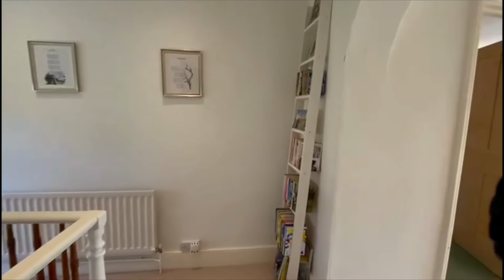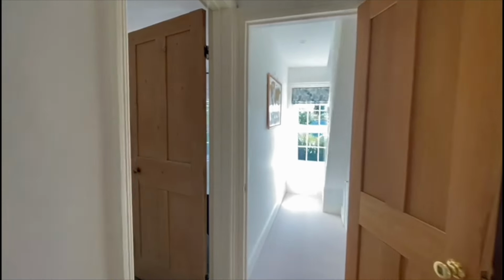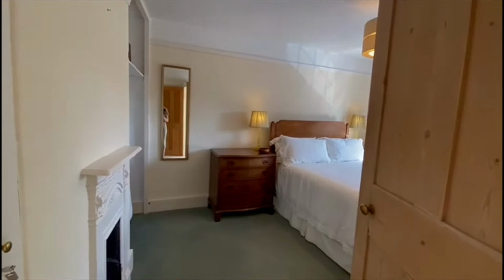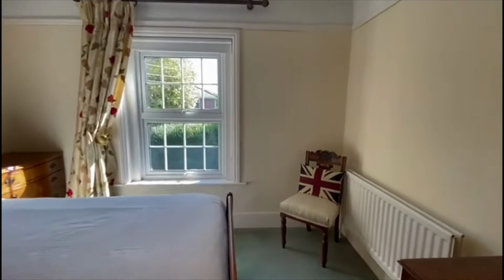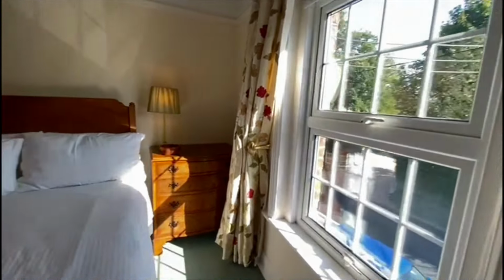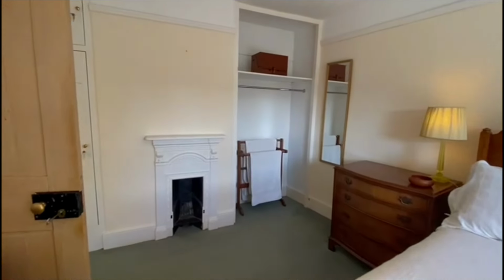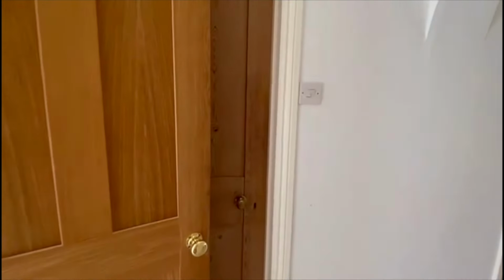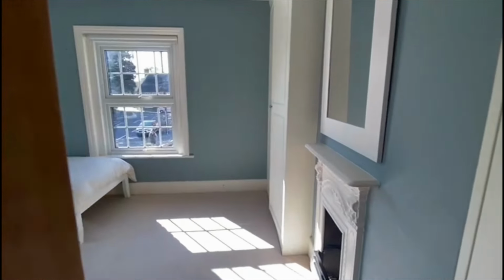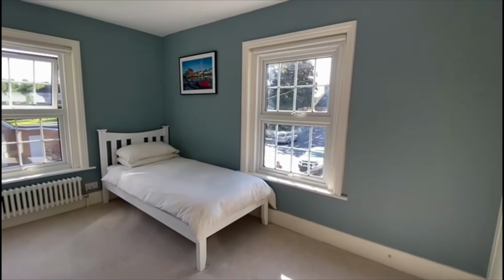So back out onto the landing, where we can soak up that feeling of space, that feeling of Victorian architecture, and head on into what is another brilliantly sized double bedroom. Again, that large sash window, this one looking back towards the front of the property. More built-in storage, original feature fireplace, and let's head across into this other double bedroom currently being used as a study. You can see more built-in storage, another beautiful feature fireplace.